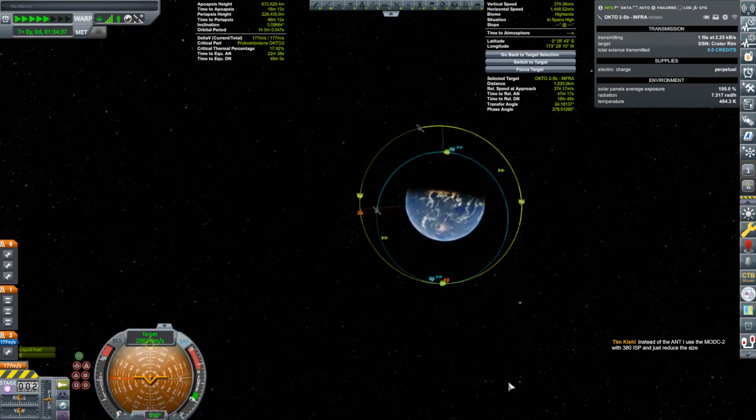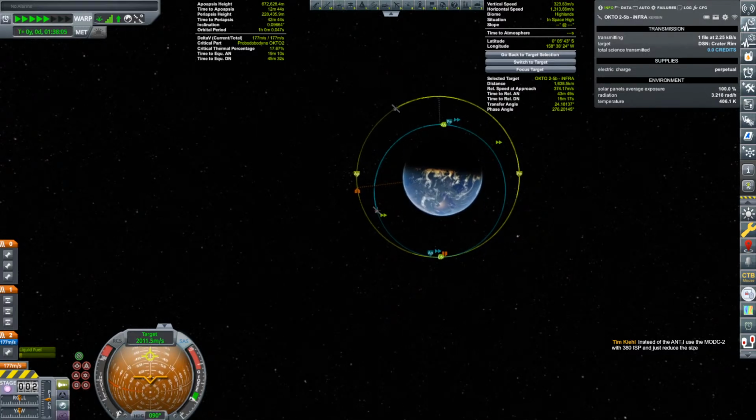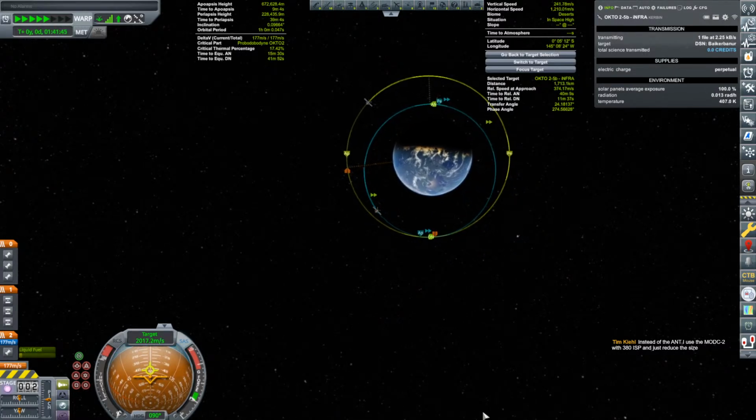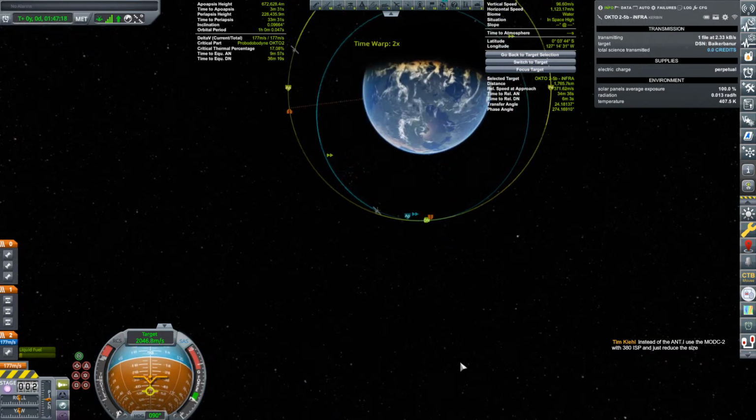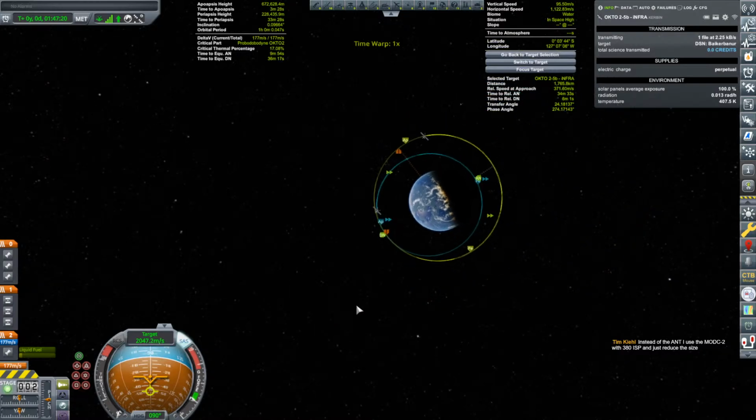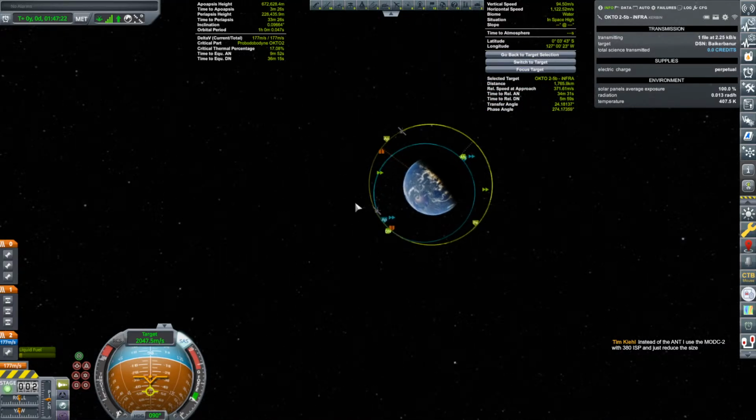So now we're coming up to here. Actually, no, we're going to be a 1/4 orbit ahead. You see how this is working? I'm going to stop a few minutes before we get to apoapsis, so you can see how this is working now. This should be now a 1/4 orbit here, and then we're going to drop another satellite.